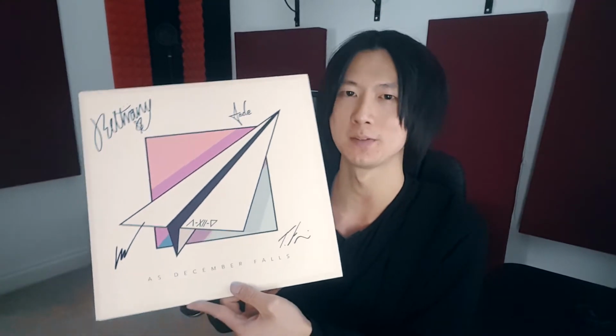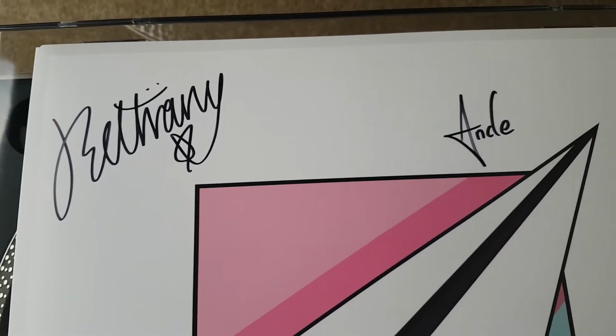Today I'll be looking at the self-titled debut album by As December Falls. The first thing I want to talk about is the artwork. Lead singer Beth actually came up with the original idea behind it, which was then passed over to their friend Phil Balaam, who then finished off the final design, which is what you have here.